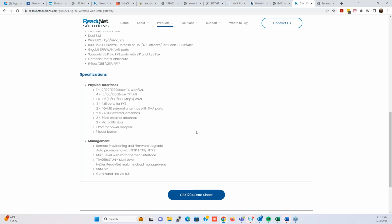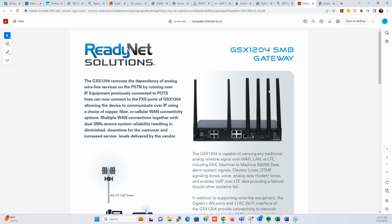Power port reset button we talked about. Management, we do all the standard remote provisioning. We also have auto provisioning, HTTP, HTTPS, multi-level sub management system as well. So you can actually provision this for other users to have restricted limitations on the management of the device once they log into it. Tier 69 Nexus we talked about, and then you can also do command line via SSH. Data sheet, you can pull those. This is all on our website here.